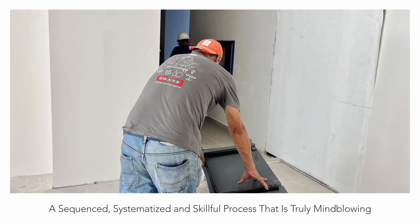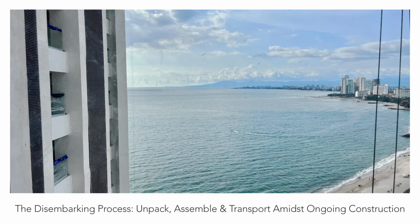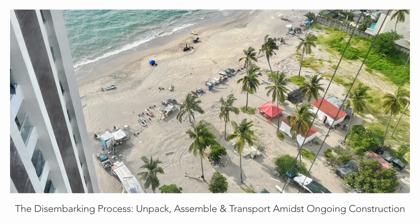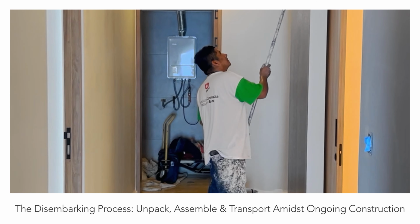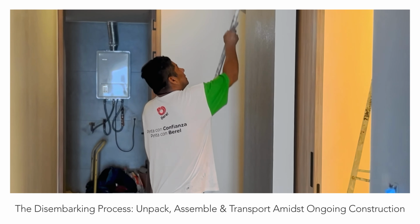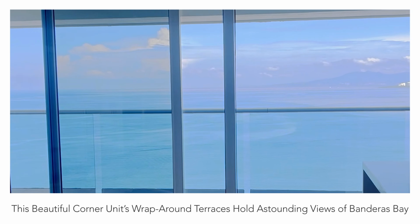At our destination, we are assigned an offloading bay, and the disembarking process begins. Unpack, assemble, and transport through the lobby, down several hallways, past a busy construction crew, and up to the spectacular 17th floor. Here's where the magic happens.